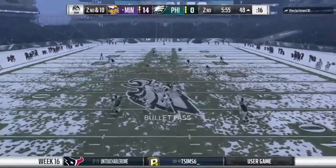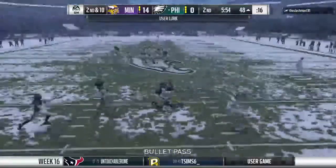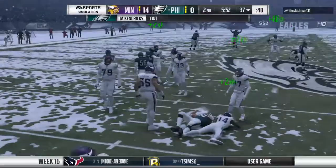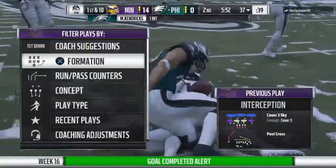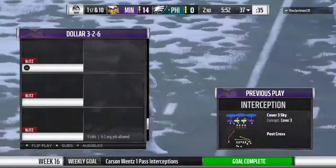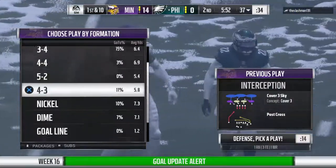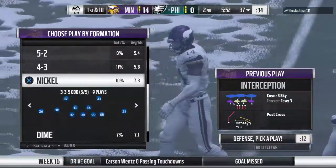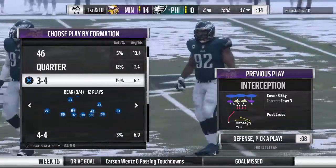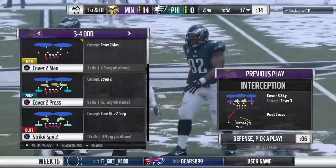Working from the gun, Wentz. Into heavy traffic, and it's intercepted. It's the linebacker, Michael Kendricks. And his guys are going to get the football at the 37-yard line. Well, this is a defense that can confuse even the best of quarterbacks with their zone schemes. And here you've got a linebacker that's going to stay at home and just sit down in that zone. And this one basically comes right to him.